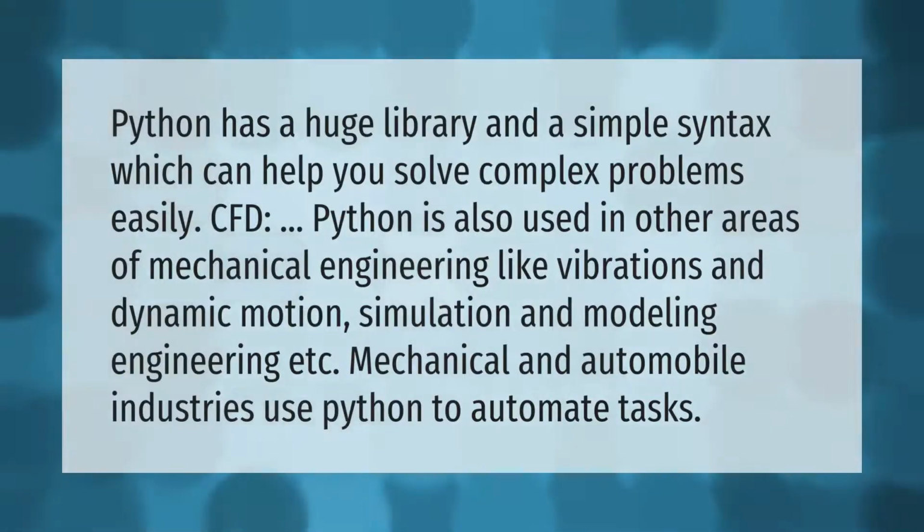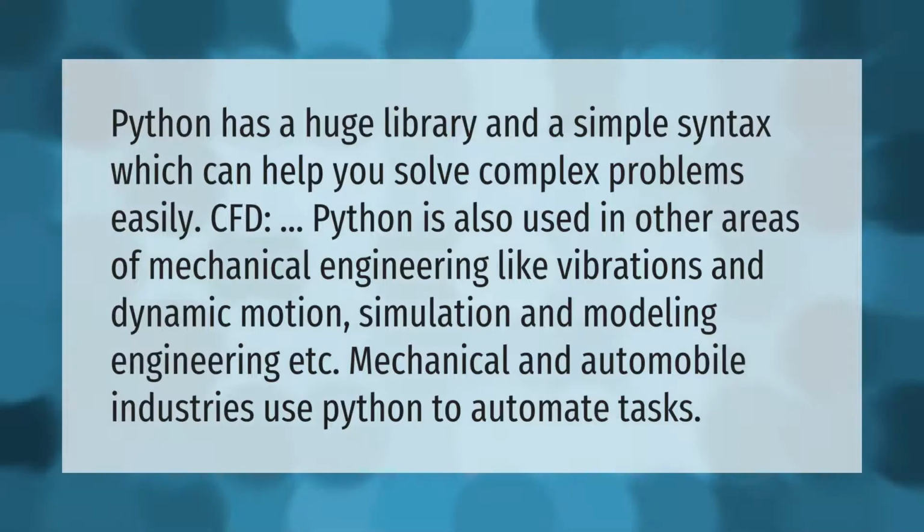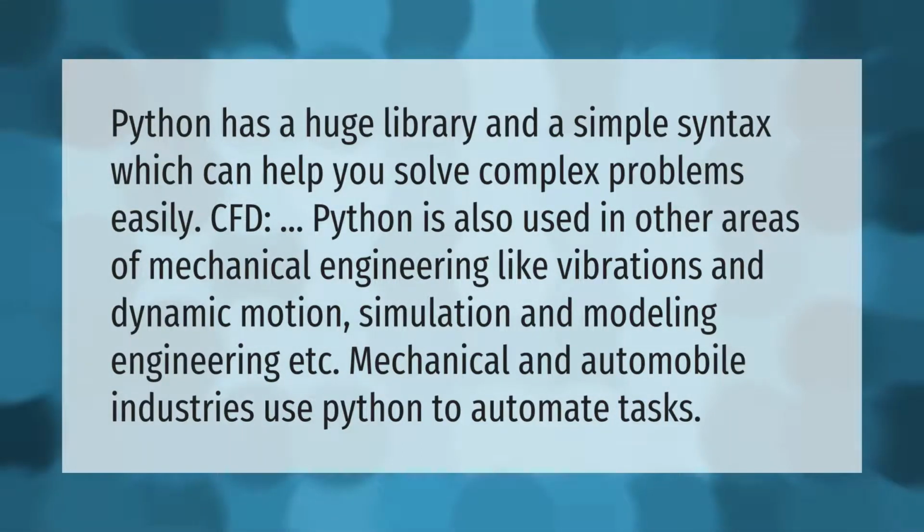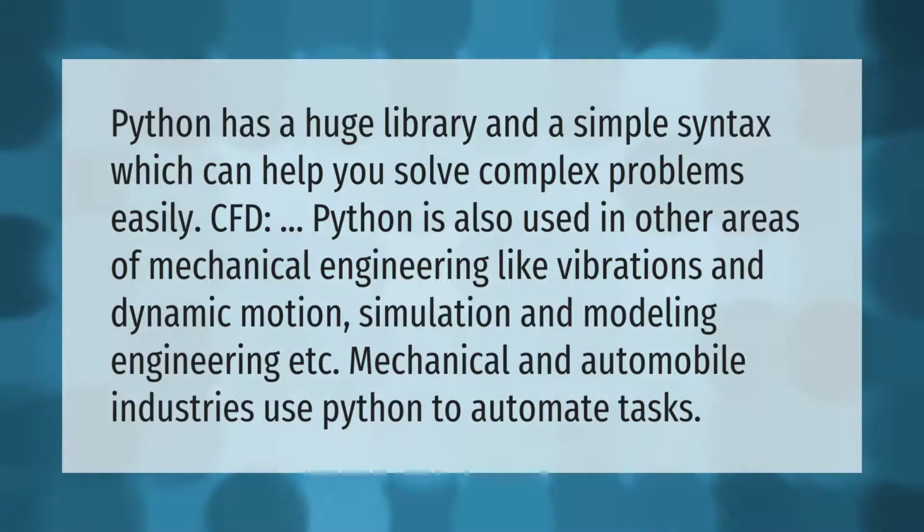Python has a huge library and a simple syntax which can help you solve complex problems easily. CFD. Python is also used in other areas of mechanical engineering like vibrations and dynamic motion, simulation and modeling engineering, etc. Mechanical and automobile industries use Python to automate tasks.